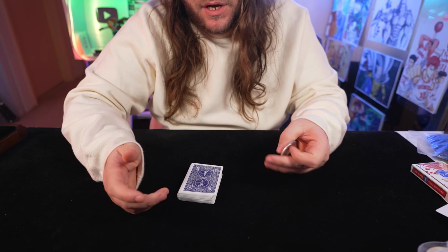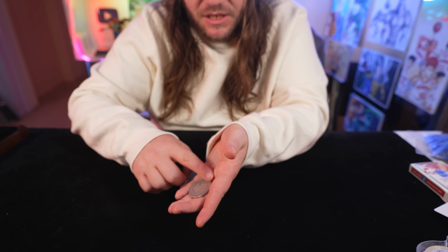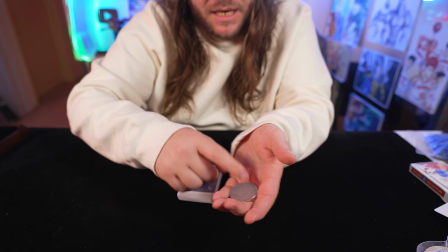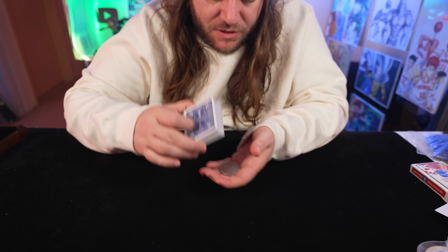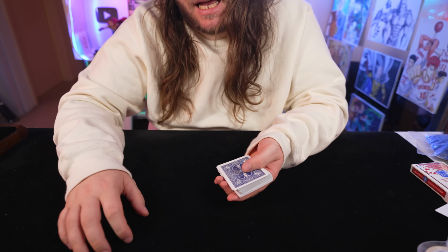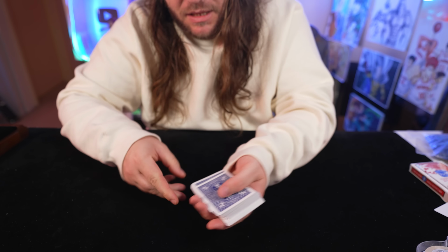And the way that this works is you're going to start with the coin in your hand, right? And you can see I'm holding it just in my finger area here so that I can naturally curl and hold it comfortably. And I'm just going to place the deck right on top of that, yeah? So now I'm holding the coin directly underneath the deck of cards, okay?